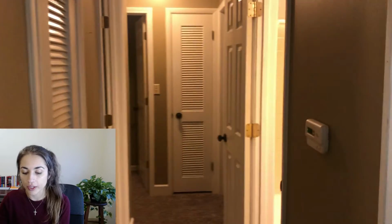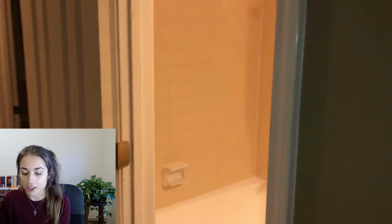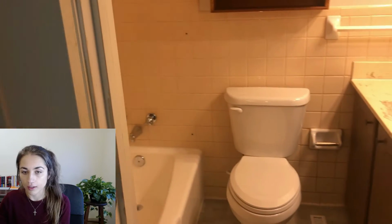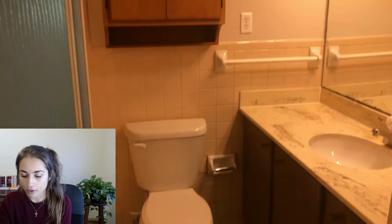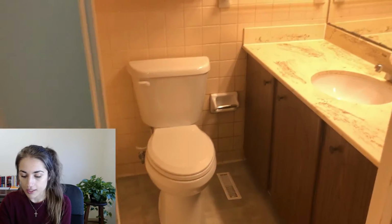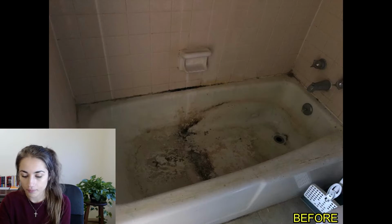Oh, and we will probably add an insert to that fireplace at some point. I would have done it already, but my chimney guy's having trouble locating an insert right now. The bathroom, I did replace the toilet and I did refinish that bathtub.